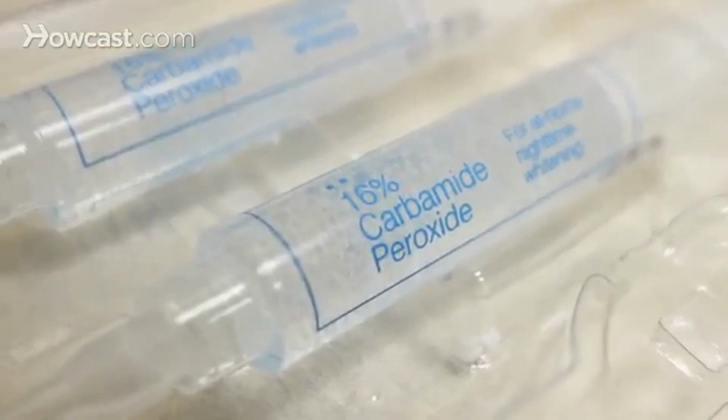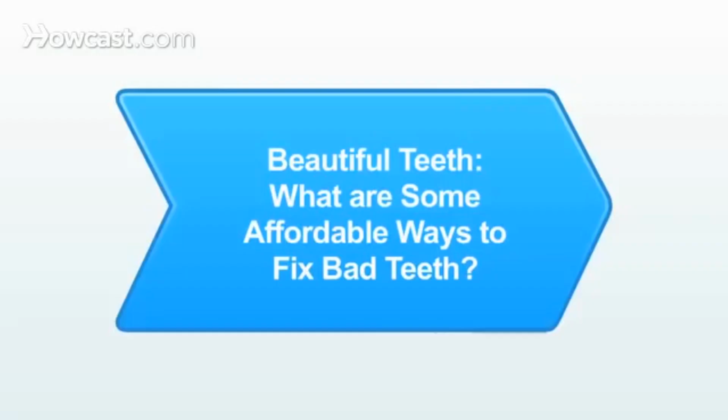Keep in mind, over-the-counter products tend to remove external stain better than internal stain and will not affect any existing dental work. Other alternatives include something that a dentist would prescribe, also using a much more accurately custom-fitted tray with a bleaching gel, and sometimes even using a light-activated or laser bleaching system.